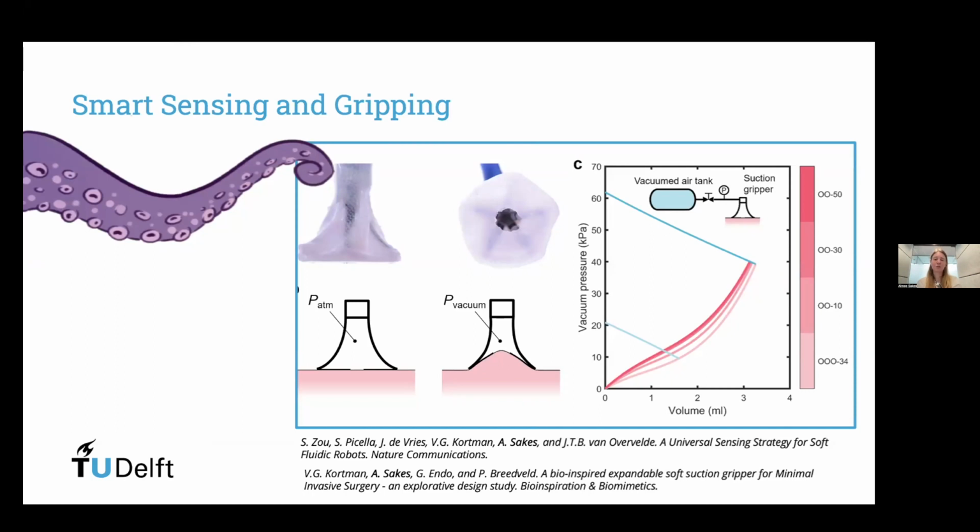So what we did with them is that we didn't add a sensor, but we looked into the vacuum pressure inside the cup, and we were able to determine, based on the deformation of the cup itself and also the pressure inside the cup, the stiffness of the tissue that we were gripping. This is of course very interesting for us, and we're currently looking further into whether we can detect tumors, for example, inside the body with this technique.